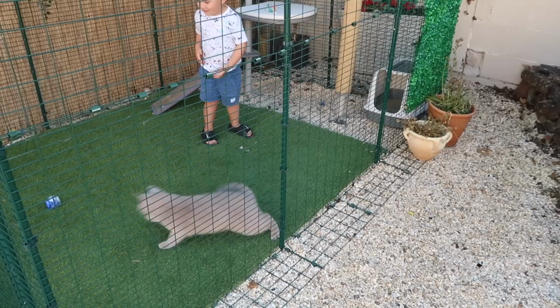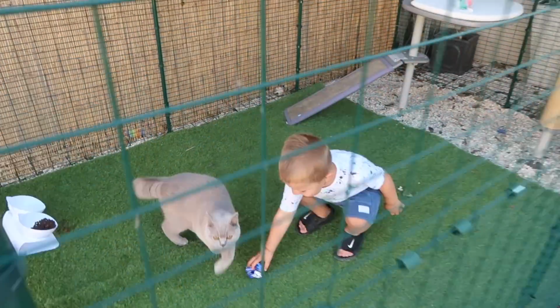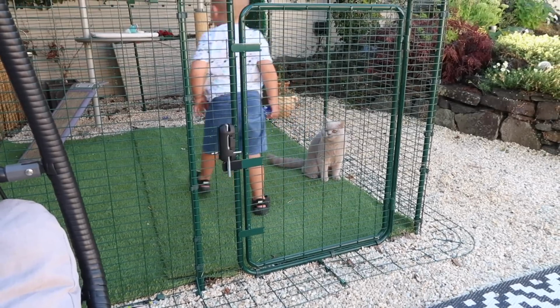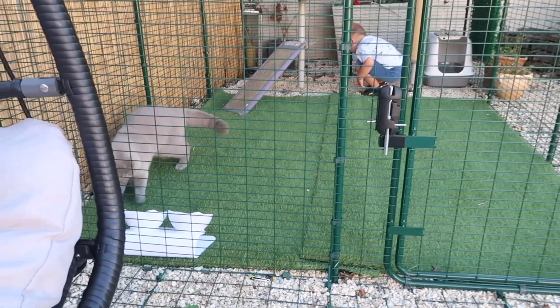Come on now. She's always playing with you, isn't she? I like to sit on this little chair, this swing chair we've got now, and watch her. The boys are always in there playing with her. She has got food and water in here as well.